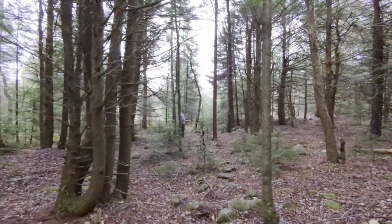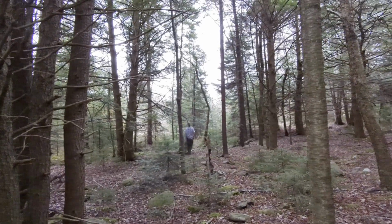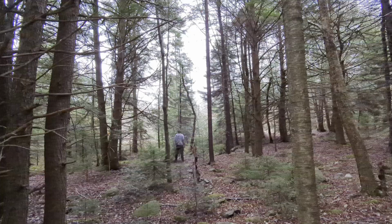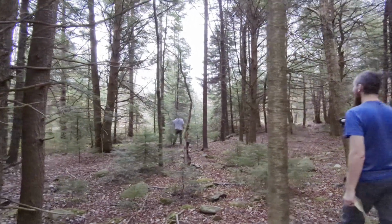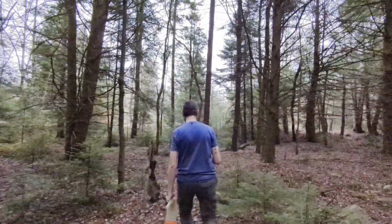Can you do it? How many trees are you trying to hit? Where are you trying to get that, back to the car? I think I missed. You think? That went to the road.